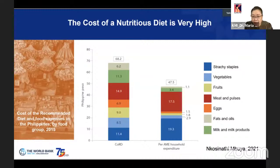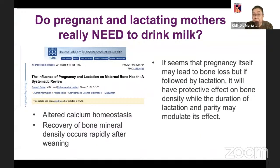But we see here that one of the most expensive components of the diet is milk and/or dairy products, but our families are not spending for it. What is the recommendation? Should we recommend that they drink milk during their pregnancy? Do pregnant and lactating mothers really need to drink milk, especially since it's a very expensive imported product that largely consumes our household budgets?